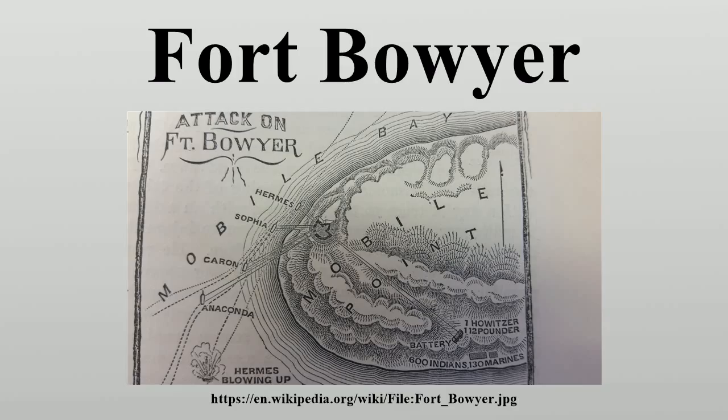Construction. Mobile had been a Spanish possession before the beginning of the Patriot War, but Congress had declared it American territory after commencement of the War of 1812. After Spanish forces evacuated Mobile in April 1813, the Americans built a redoubt on Mobile Point. In June 1813, Colonel John Bowyer completed the fort.